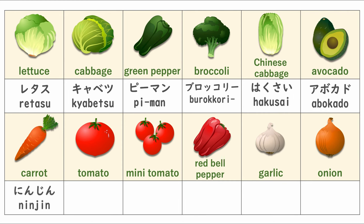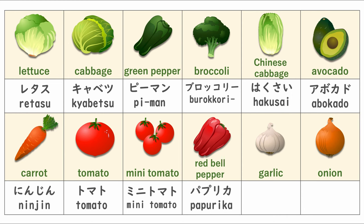Carrot, 人参, 人参. Tomato, tomato. Mini tomato, mini tomato. Red bell pepper, paprika. Garlic, ニンニク, ニンニク. Onion, 玉ねぎ, 玉ねぎ.